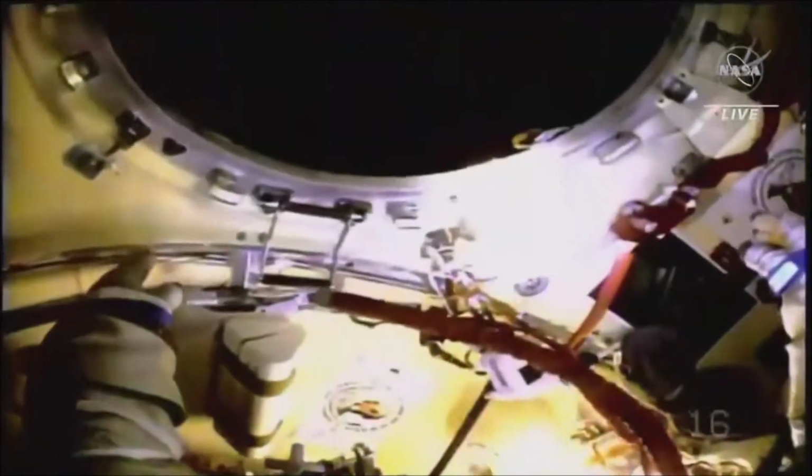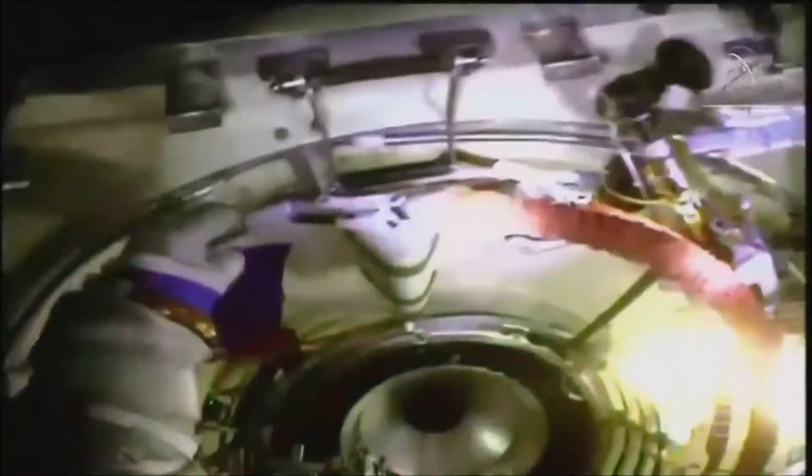I think we need some solar panels on the Orlan so we can recharge during the EVA.